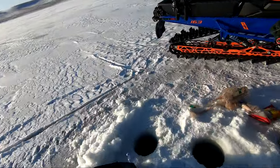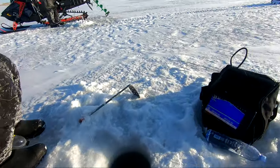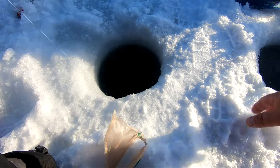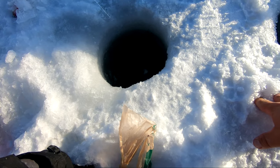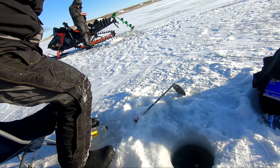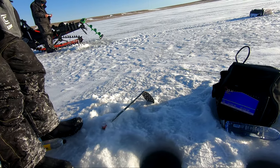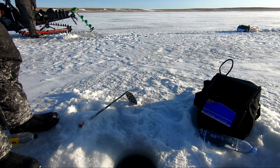Is it big? Oh, man, it's on. My transducer's up high, so. Is your bait out? No, that's okay. Is it a big fish or small?